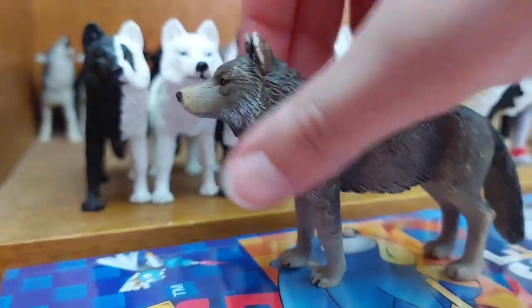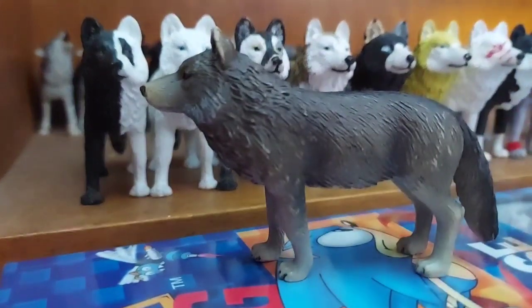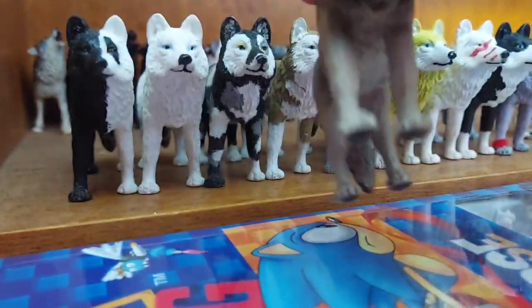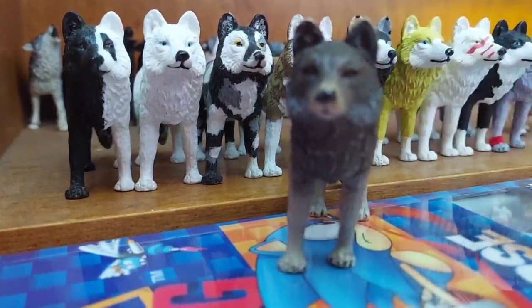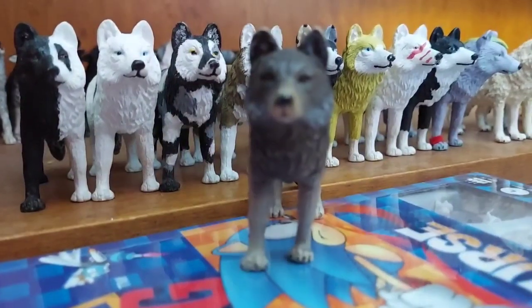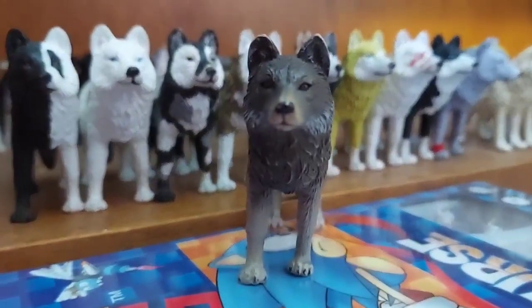This dude, this is Shadow. He has seen better days. He's really marked up. I might get another one of him, or just repaint this one. That's the last thing I need. More Mojo Standing Wolves. Focus, please.